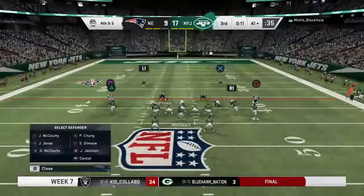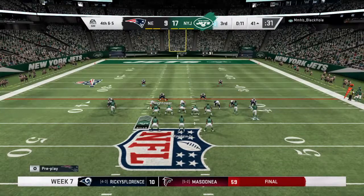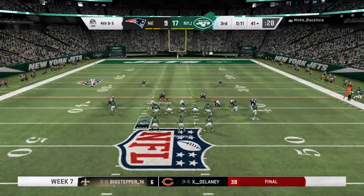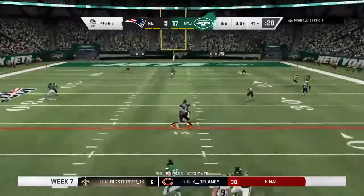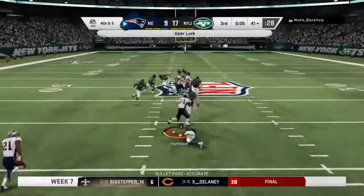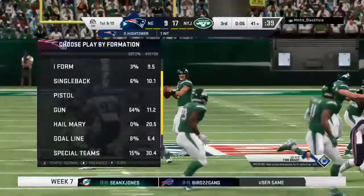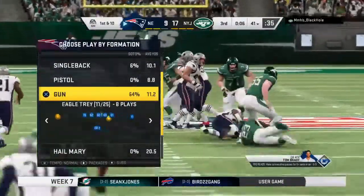And no move to get the offense off the field. They're going on 4th and 5. On 4th down, Minshew tries to get it to Williams, but it's intercepted. Picked off by Dante Hightower. And he's able to get it back to the 41-yard line.